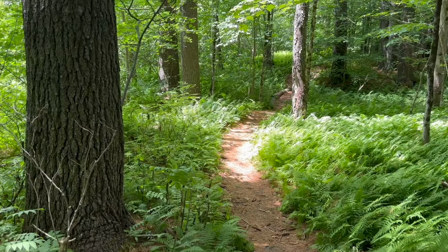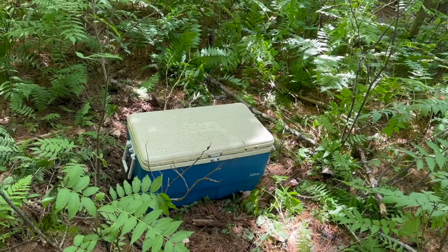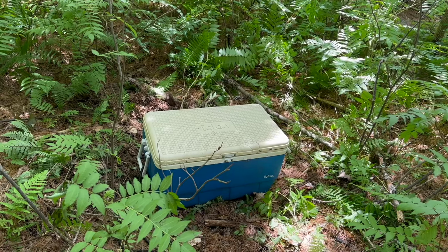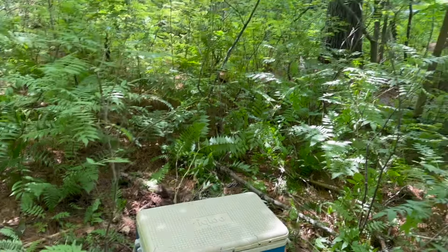Well, just across the road down into the woods, and lo and behold, bam, trail magic number 2 for the day. So thank you to whomever left the cooler full of drinks. I'm going to enjoy myself a Sprite, and then we'll get on up the trail.